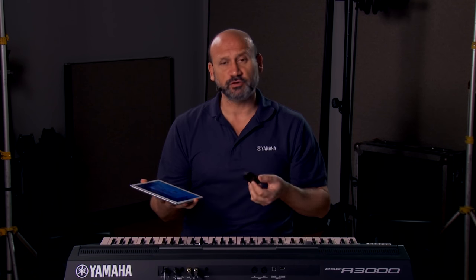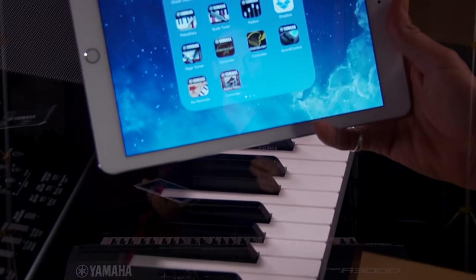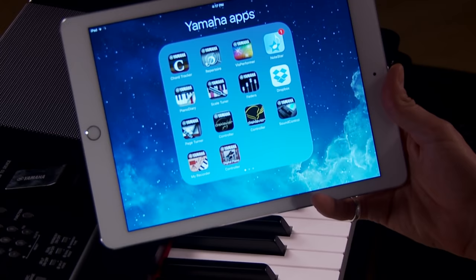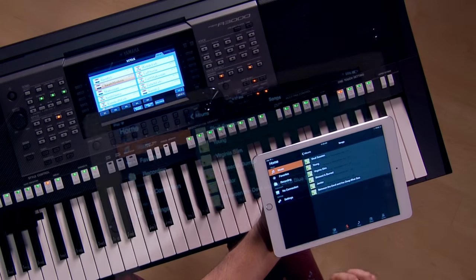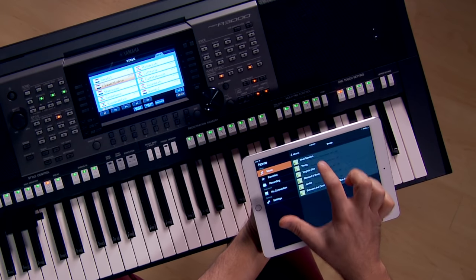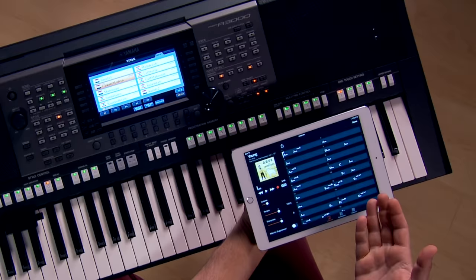To take advantage of the many applications that are available, visit your iTunes store and look at all the Yamaha applications that are available for you to download. My favorite is Chord Tracker. I can choose a song from my music library. It will instantly analyze and create chord charts for me to play in real time.